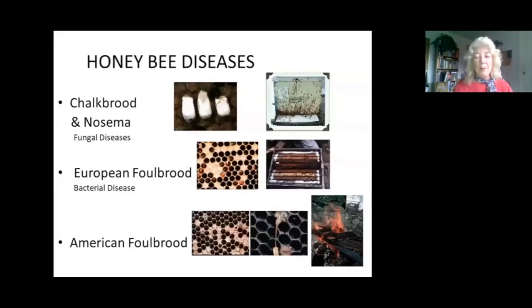Anyway, American foul brood, the cure usually is set your hives on fire, including all the bees, and that's the end of them. There is no real good cure for American foul brood. Hope someday there will be one that's easy.